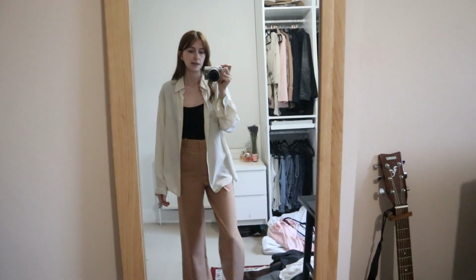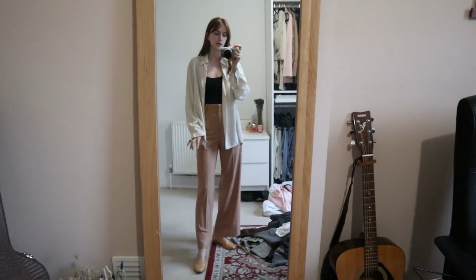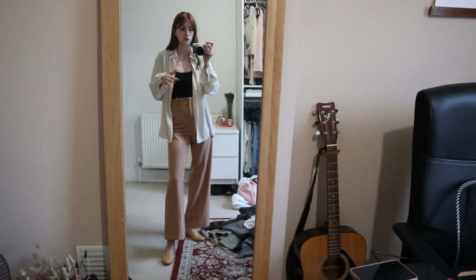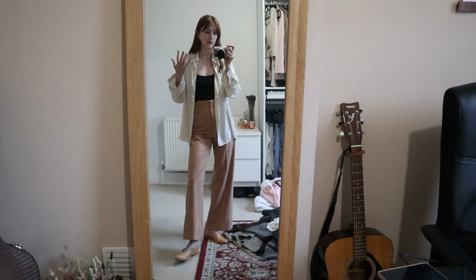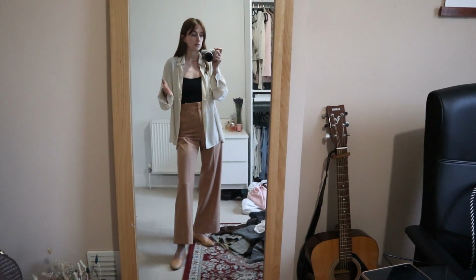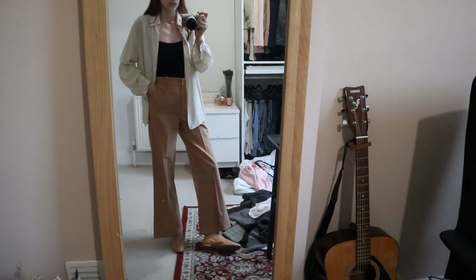It's quite cute. The shoes, I'm not 100% sure if they go. The tones might not be great with the trousers, but I wanted to try something that I knew for certain that I could throw on, wear all day, and that they would be comfortable, because there's no point me putting on a really nice pair of heels with this outfit and making it look really nice if I know that's not something I'm actually going to wear very often. So these are quite comfortable.